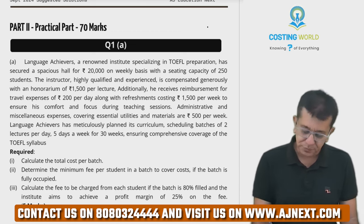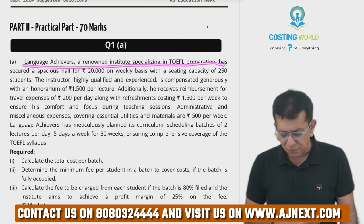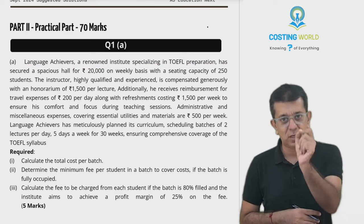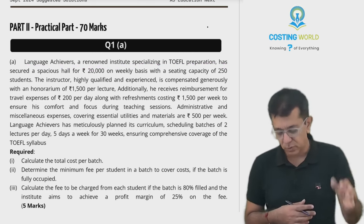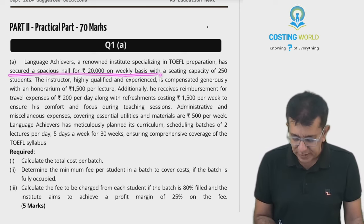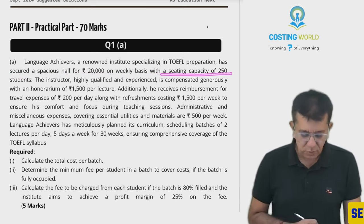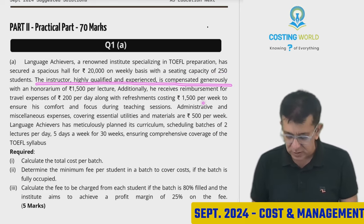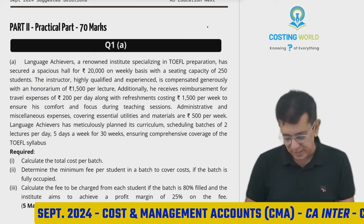Language Achievers, a renowned institute specializing in TOEFL preparation. You are a commerce student, you might be knowing that test of English as foreign language. Okay, these are the examinations that you have to give and clear in case you want to go to a foreign university. Has secured a spacious hall for 20,000 rupees on weekly basis with seating capacity of 250 students. The instructor, highly qualified and experienced, is compensated generally with an honorarium of 1500 rupees per lecture.